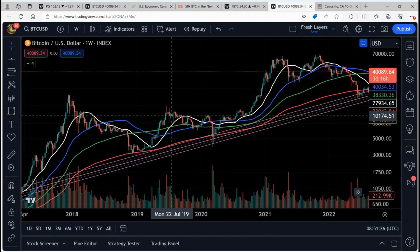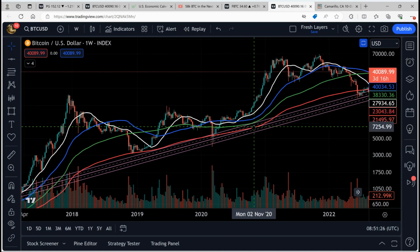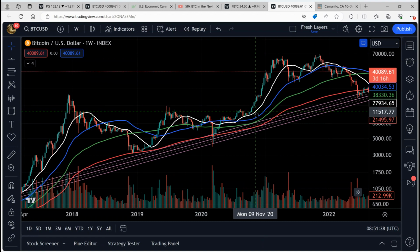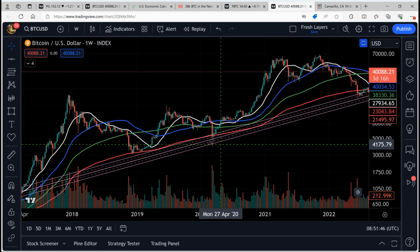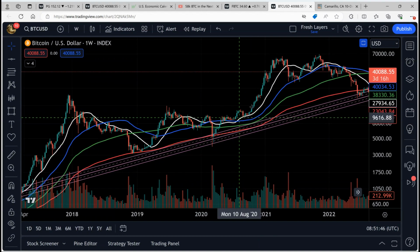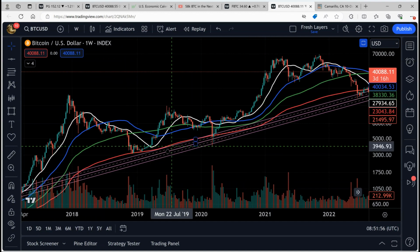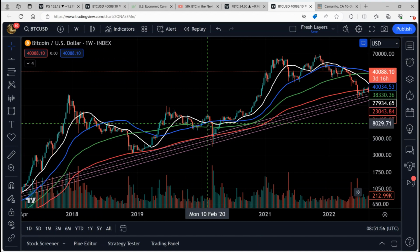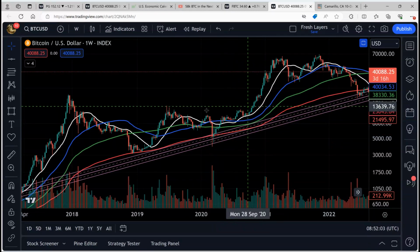We are on the weekly time frame still, and I have the moving average ribbon pulled up here with the 20 simple moving average weekly in white, the 50 in blue, the 100 in green, and the 200 in red. Now, this is the previous bear market and bull run here. I think most people agree that we've gone through our bear market and we are in this phase right here, pre parabolic bull run, in this accumulation phase.